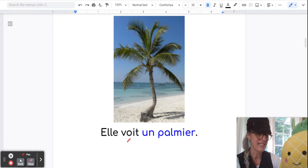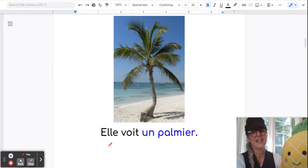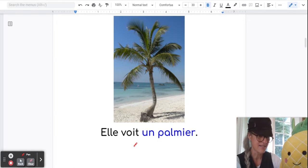Now, the French word for sentence is phrase. And we are at the beginning, au début de la phrase. And I added two words here, elle and voit. Can you say those? Elle, voit. Now, elle means she, and voit means sees. So, she sees. So, what does she see? She sees that beautiful palmier.